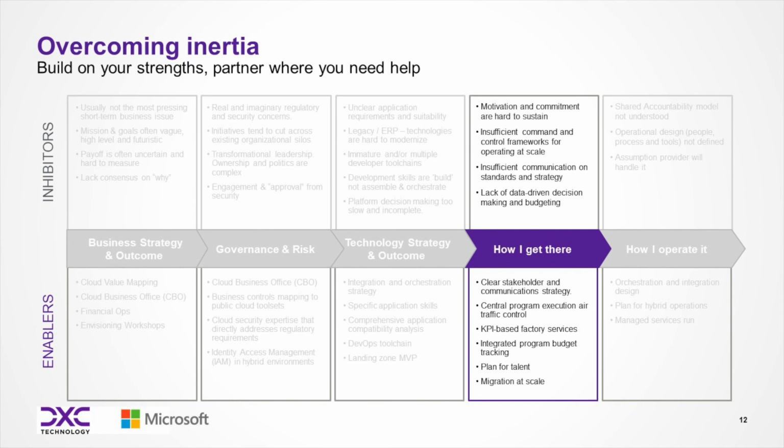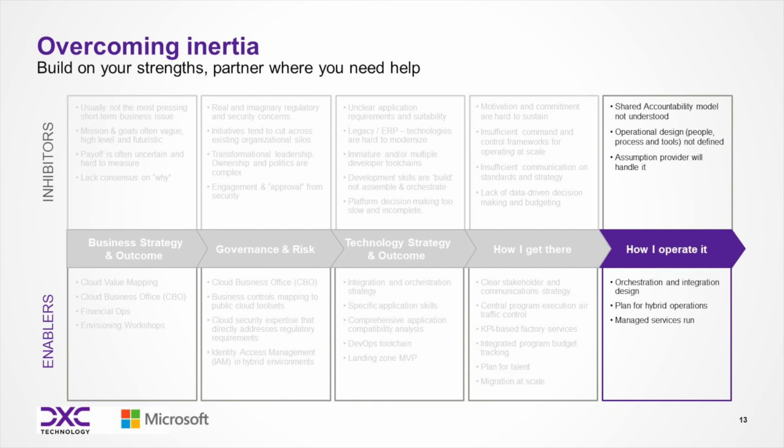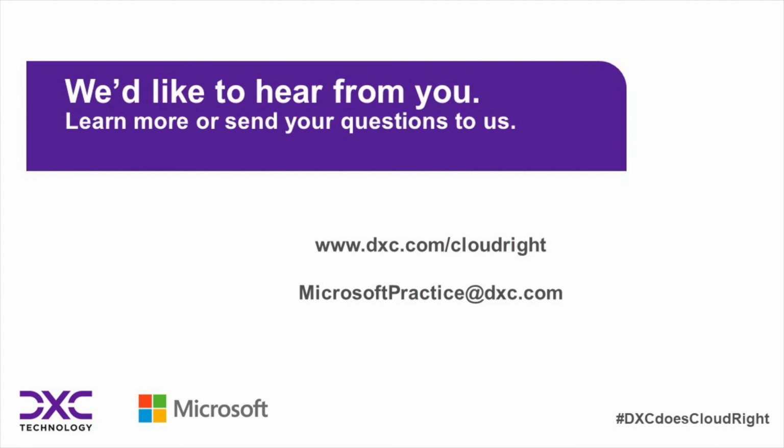And finally, it would be wrong to simply focus on the transformation. It's really important to understand that there's a good way to operate things using modern techniques like SRE, DevOps, planning for hybrid operations, and doing a cloud-native managed services run across new builds and modernized applications in your own data centers. All of these capabilities we bring to bear for you to be able to make the most out of Microsoft Azure and do cloud right.